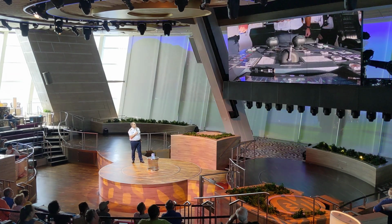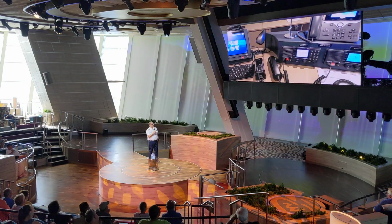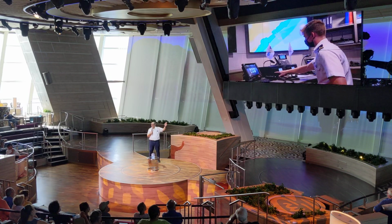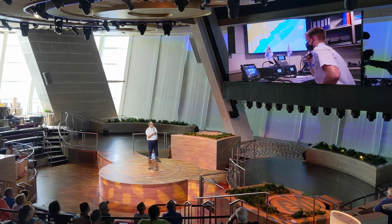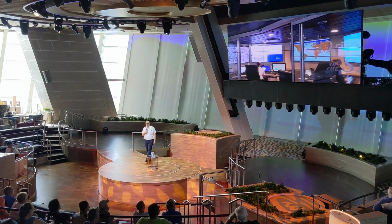Man there in the center cockpit. A lot of nice buttons and sticks. Don't know what they all are, but they're all needed, ladies and gentlemen, I can assure you that. We also have a radio station. Our bridge officers are also licensed radio officers in case our satellites don't work. We can reach the entire world via radio.